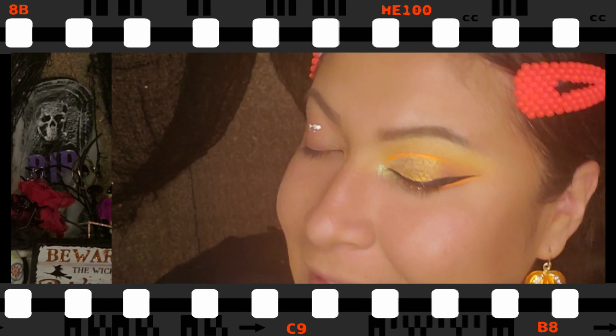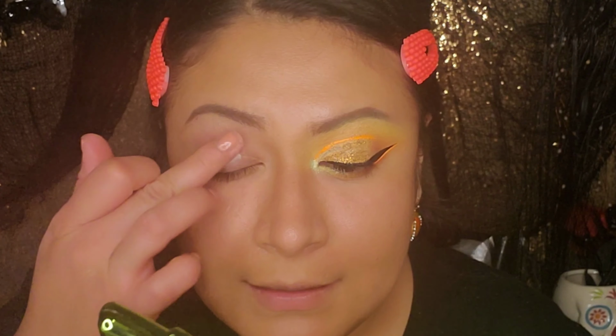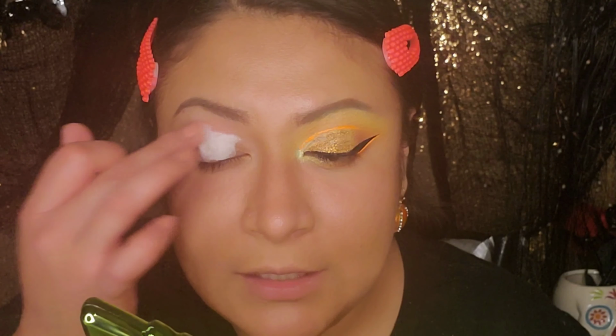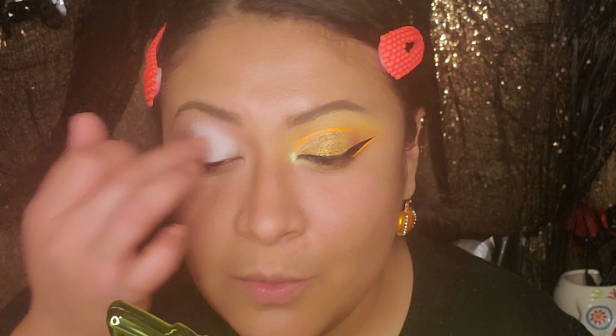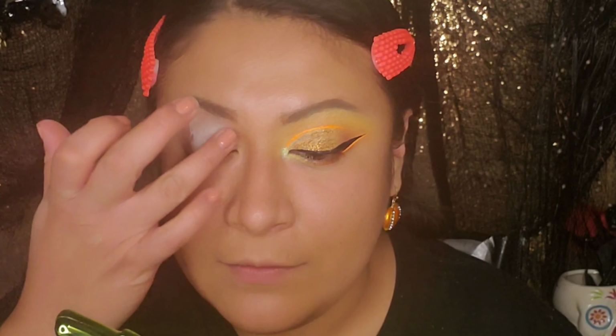So this is the look that I went with, and I'm gonna be using my Urbanvibezcosmetics eyeshadow base, and I really like it. This is definitely a fun way to use products that you have, pull out items that have been getting dusty in the back, and just figure out whether you like them or you don't like them, and just overall use products that you have.